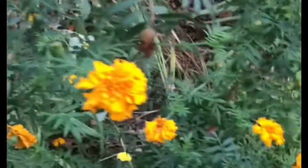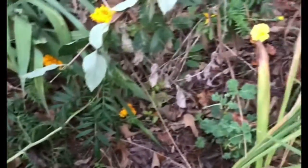Thank you, garden, for being so good. I need to deadhead the marigolds. This bed's filled with mums, and I waited all summer for them to bloom, and then I didn't water them enough, so they burnt up.